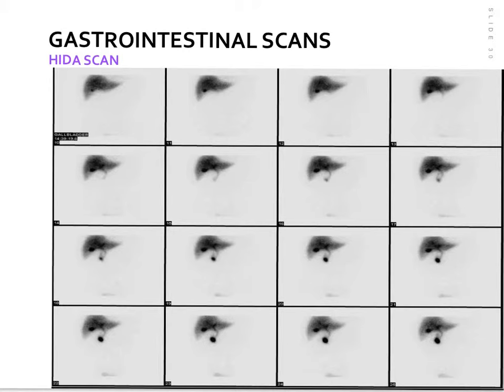For a situation like this in the HIDA scan, what they can also do is inject morphine. What that does is it actually relaxes the sphincter of Oddi, and then that should empty out, and then you should be able to see that go into the small intestines. I don't know if they did that in this situation, but based upon how things look, I'm guessing they probably did. So this type of test, again, is going to show you the function of the gallbladder, making sure that it fills properly and empties properly for normal digestion.